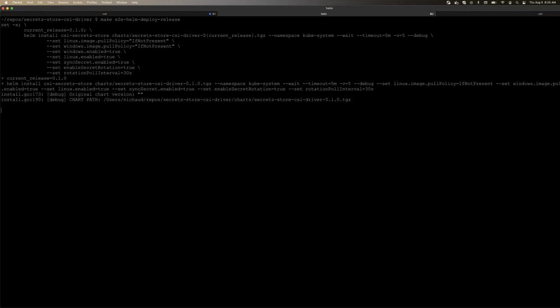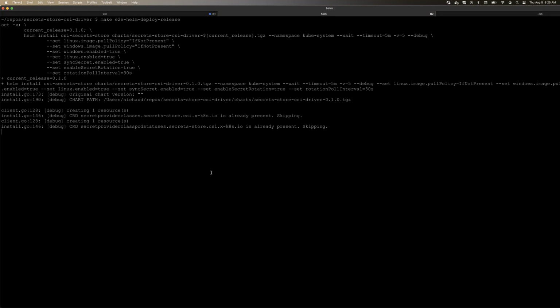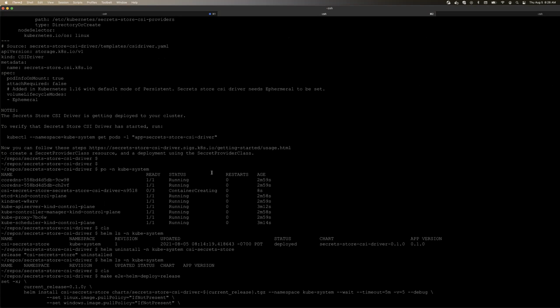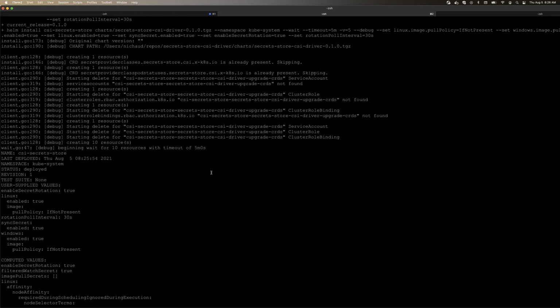And then what we'll try to do afterwards is we will try to modify our CRD and see if Helm upgrade works as well. So we have a make target which will install the deploy release. I have a client cluster created over here. So we'll just install our regular release. Okay, so I think I was testing before, so that's why it was saying it was already there.